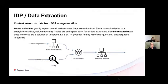Next step is the data extraction. So you had the semi-structured data out of the computer vision step, and now we have to solve the context search problem. We are trying to extract knowledge from semi-structured data from the previous step and create a structured answer out of it.